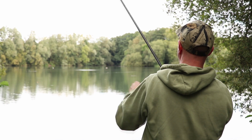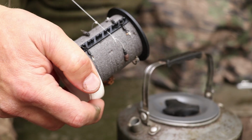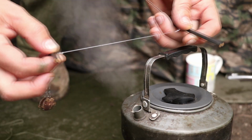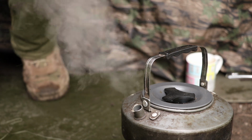So I'll take you through a couple of the rigs that have worked. I've been using a pop-up rig during the spring and some of the early winter months. This place does tend to shut down during the winter, so I wasn't man enough to push myself through it last season. But the pop-up rigs worked for me earlier on.